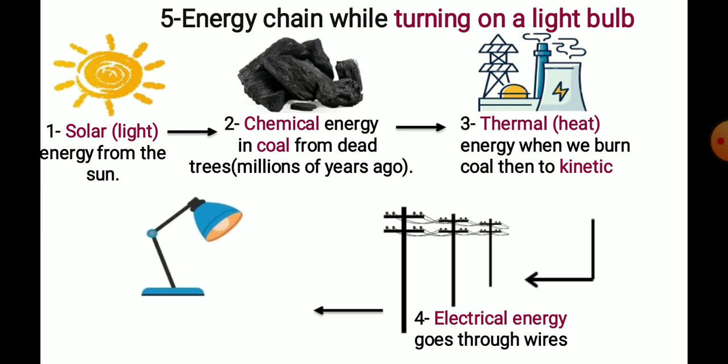And now we're going to talk about the energy chain while turning on a light bulb. First, solar or light energy from the sun. After that, chemical energy in coal from dead trees, as we said before. After that, thermal or heat energy when we burn coal, then it turns into kinetic energy. After that, kinetic energy gives us electrical energy, which goes through wires. After that, we can turn on a light bulb, and the light bulb gives us light and heat energy.